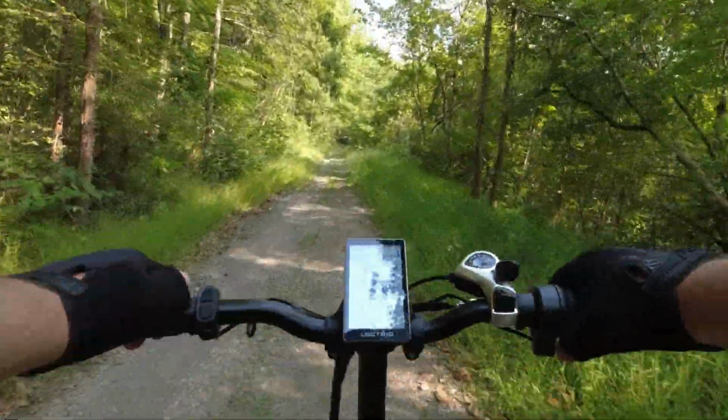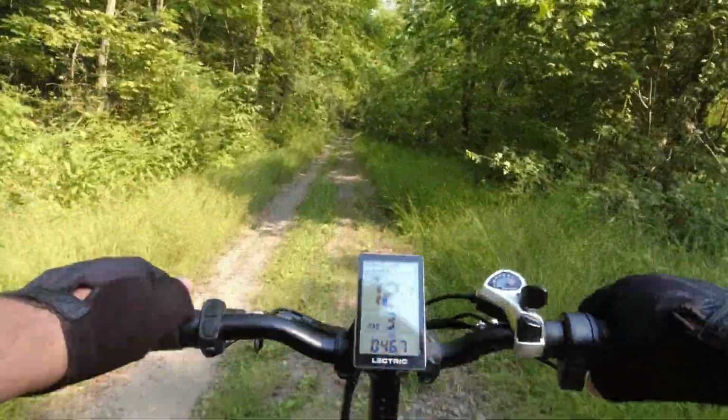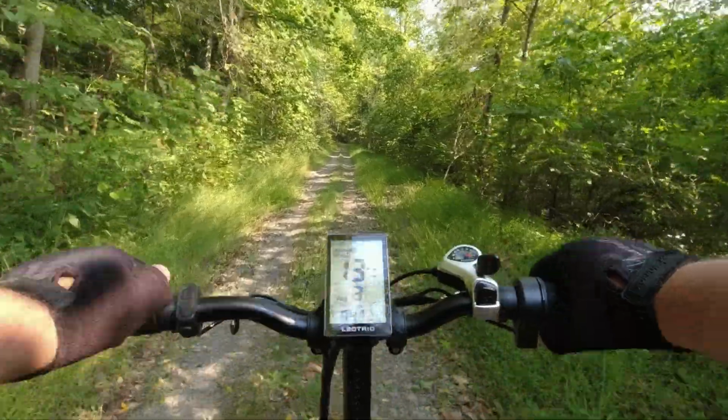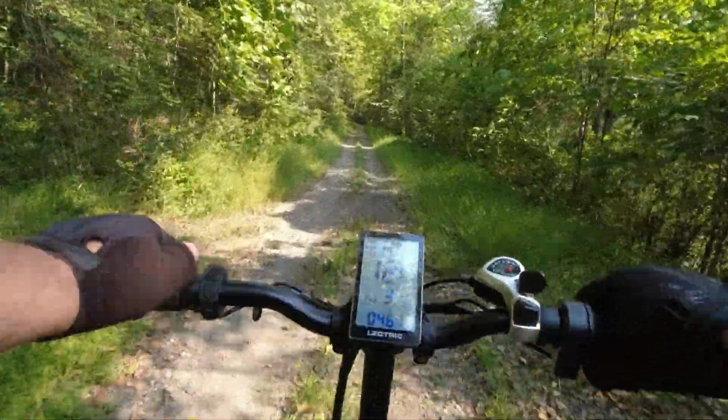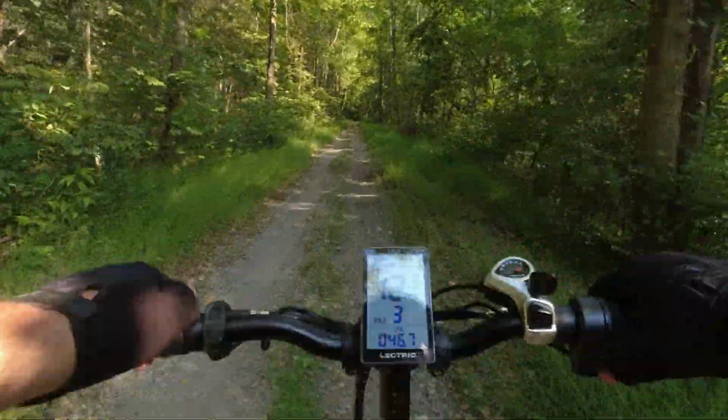You go down to one when we hit the mud? Yeah, I go down to one and just use my throttle. And then that way I can keep moving and I can put my feet out if I need to, either way, to kind of help balance or whatever.